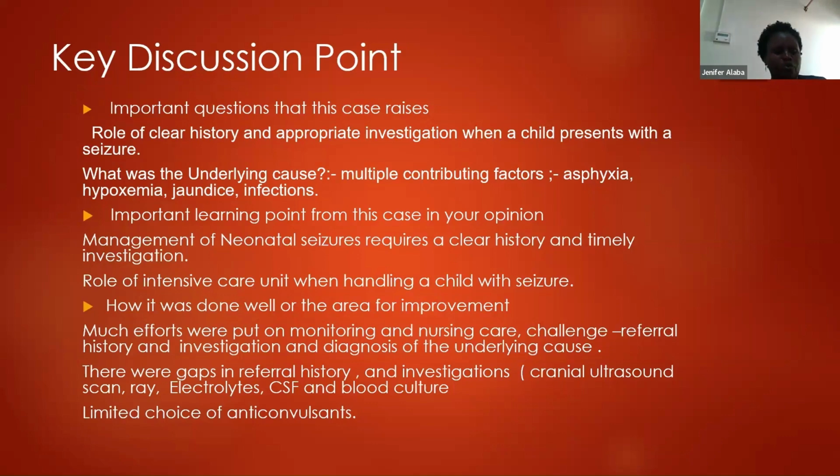And I think my co-presenter, Dr. David, talked about the several compounding factors. This made this a very challenging and complex case to manage. The important learning point from this case, in our opinion, was that for us to effectively manage seizures, we require a very clear history, and clinical examination is key, documenting the seizures.